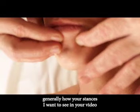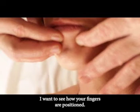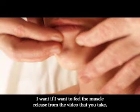Generally how your stance is, I want to see in your video. And with your hands, I want to see how your fingers are positioned, and I want to clearly see a yang-yin release. I want to feel the muscle release from the video that you take.